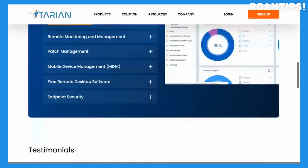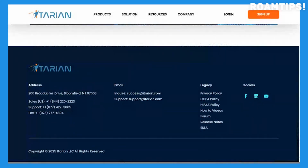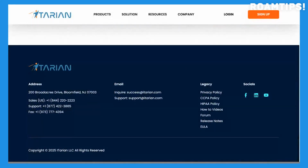Today, we're diving into Itarian, found at www.itarian.com. Itarian is a powerful platform designed to streamline and enhance IT management. This comprehensive solution offers a suite of tools that aim to simplify complex tasks, ultimately boosting efficiency and productivity for IT professionals. From remote monitoring and management, RMM, to endpoint protection and security, Itarian seeks to provide a one-stop shop for all your IT needs.